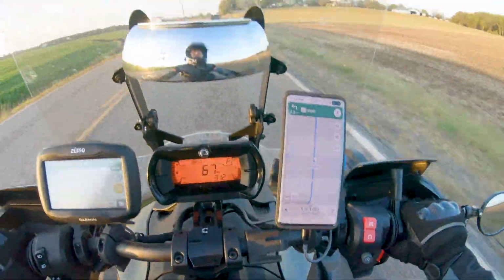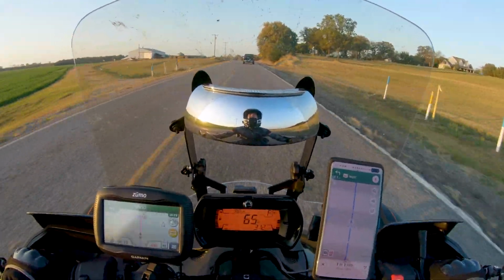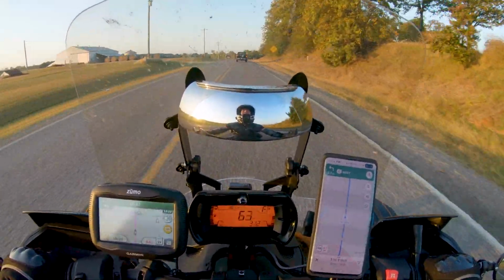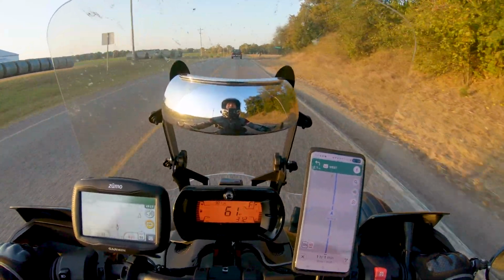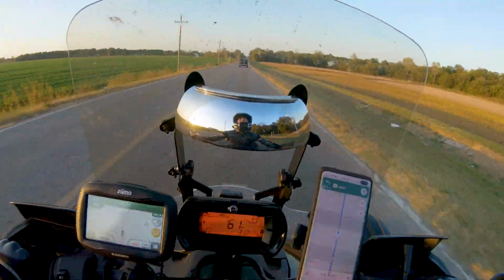Still about an hour away. It says 35 miles, but an hour. I'm not sure how that's working out. I'm still southeast of the city area right now, about 40 miles or so.